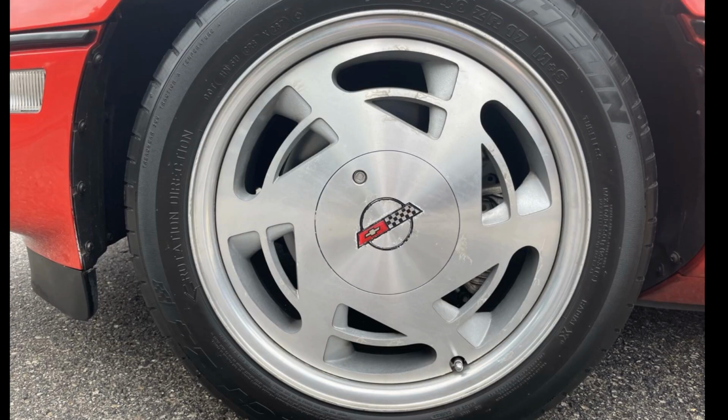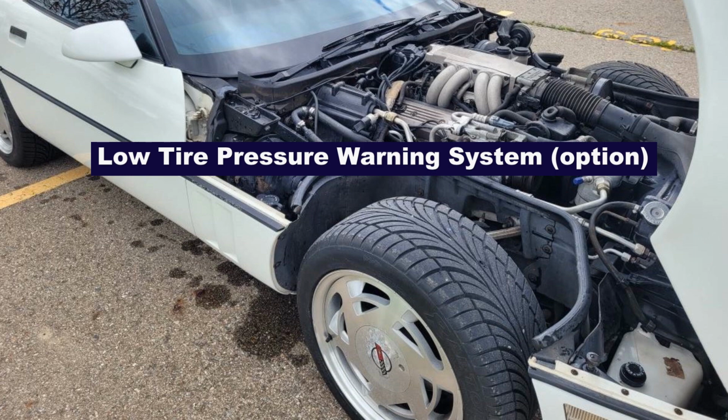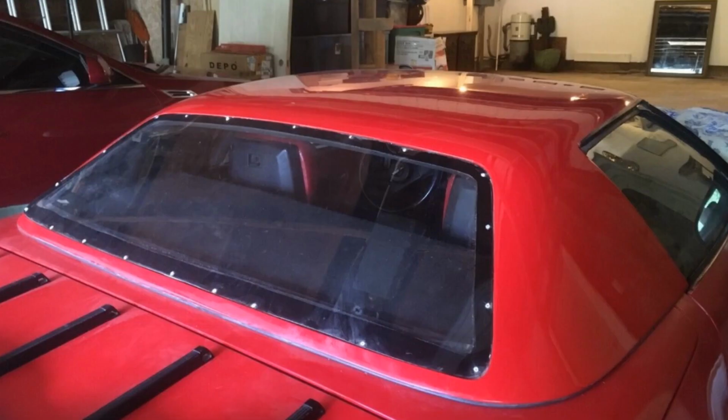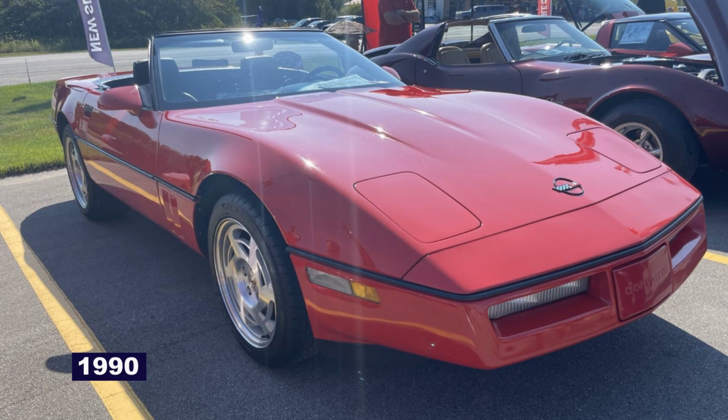The 17-inch Salad Shooter wheels that were an option in '88 became standard on all '89s. A low tire pressure warning system becomes an option in '89, a product that, shall we say, is a bit temperamental. Seats were redesigned for '89, still available as cloth, leather, or sport leather. Convertible buyers had two new options to choose from, a rear luggage rack and a removable hardtop that was a $1,995 option.